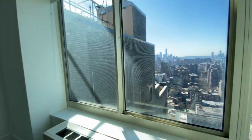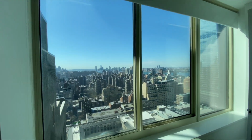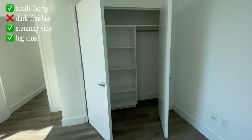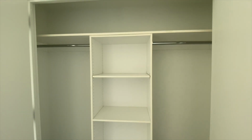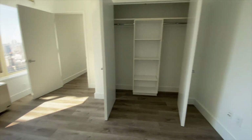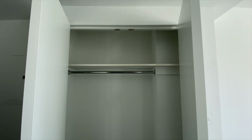The bedroom is also quite nice and spacious with the same nice windows. There's a huge closet in the bedroom, which is a nice plus. There's another closet in the living room.